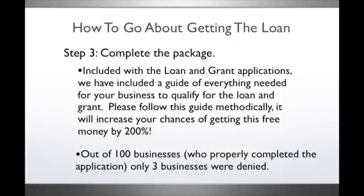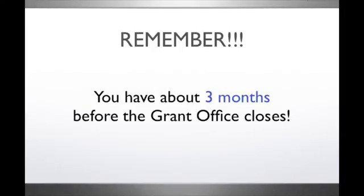We know what needs to happen for you to get your funding, and it's extremely important that you follow our guide precisely, as it increases your chances to get funding by 200%. In fact, statistically speaking, out of 100 businesses who used our guide to complete their application, only 3 of them were declined for funding. So the odds are definitely in your favor. Remember, you have about 3 months until the grant office closes for the following year.